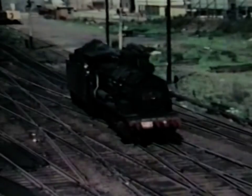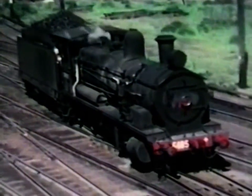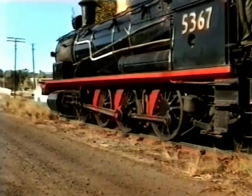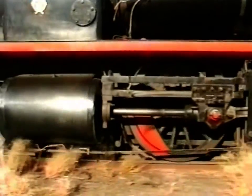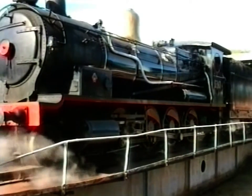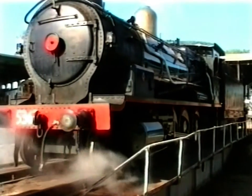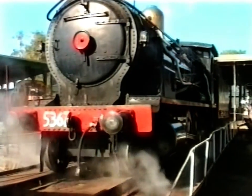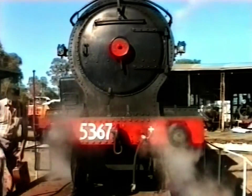The standard goods types were variously known as D50, D53 and D55, as well as T, TF or K. Built from 1896 by a variety of builders including Beyer Peacock, North British, Neilson, Clyde Engineering, Eveleigh Workshops and Dübs, earlier versions of the T series were improved on in a number of ways including superheated boilers.